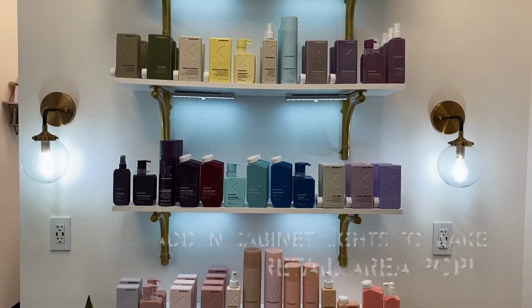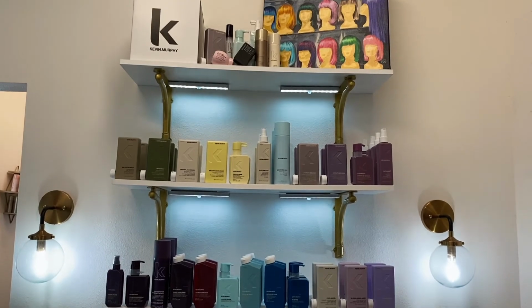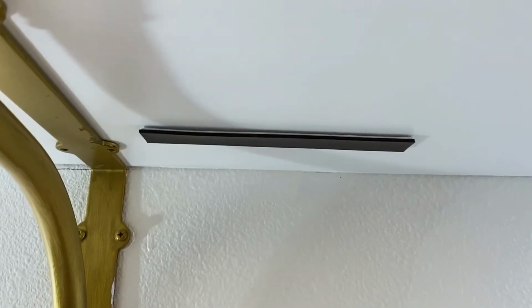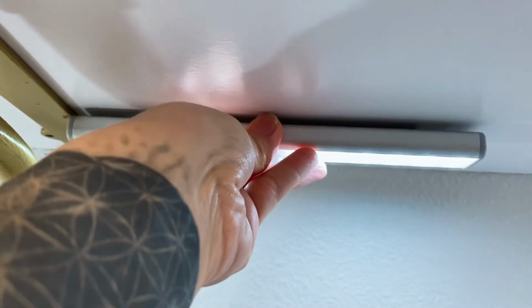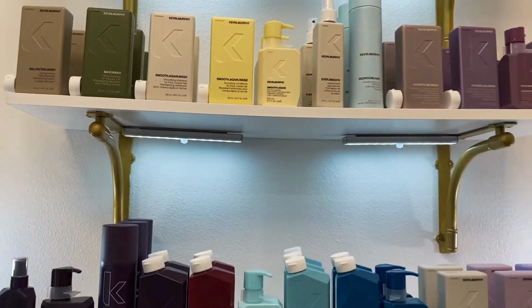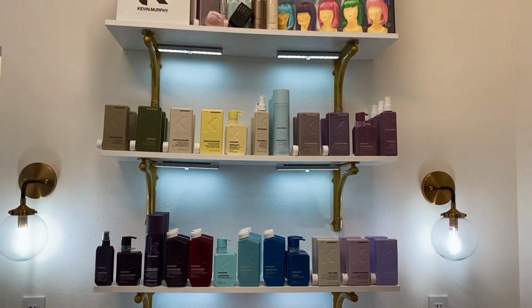So we used LED rechargeable cabinet lights from Amazon in a bright white light. They also come in warmer lights if that's something you're interested in, but it just has a double-sided tape attached to a magnet, and you just pop the light in place. You can recharge them at night. It just depends on how often you use the lights and for how long they're turned on. But it elevates the space, and it really makes it pop the way that we wanted it to.